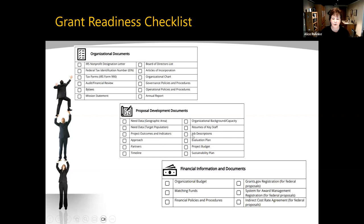And then the last group is financial documents. Having an annual organizational budget that's updated every year. Do you have any matching funds that can support your projects, either real dollars or in-kind donations? And then having those policies and procedures ready for you. I guess they don't have to be online, but having them working and operating. These would be more systems that you'd want to make sure that you have ready if you're looking at federal grants and that sort of thing.